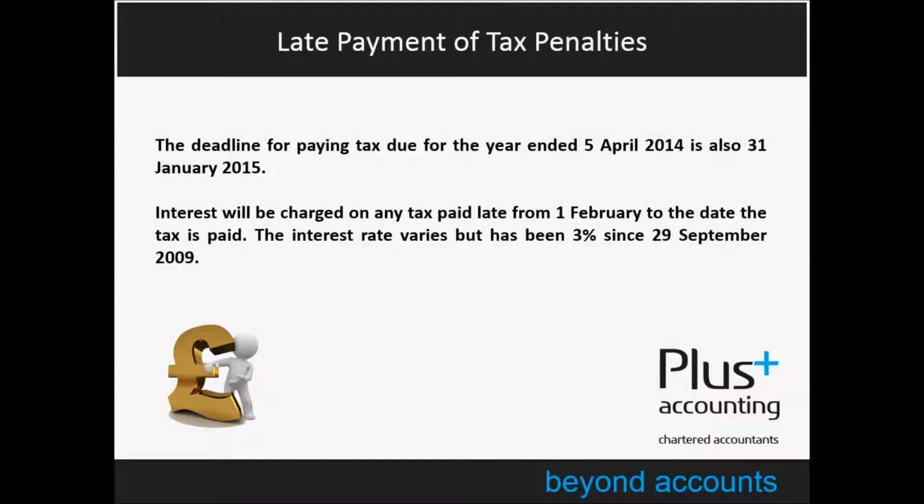Then in addition to the tax return penalties, there's also late payment penalties. So the deadline for paying tax due for the year ended 5th of April 2014 is also the 31st of January 2015. That's the same deadline for submitting the tax return. Interest will be charged on any tax paid late from the 1st of February to the date the tax is paid. The interest rate can vary, but actually in practice it's been 3% since the 29th of September 2009.